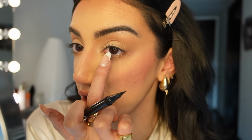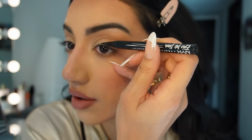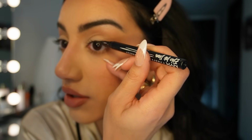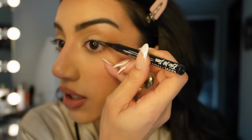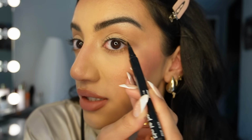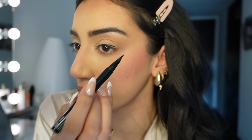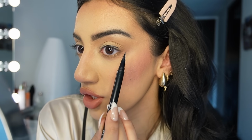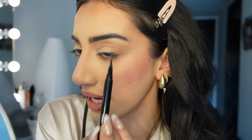So I start in the middle of my eye, where my eyelid reaches its highest point, like the peak. Start from the bit at which it droops down, and I start drawing down here, and this is going to be filled in a little bit, but now we're looking kind of straight on, super relaxed.